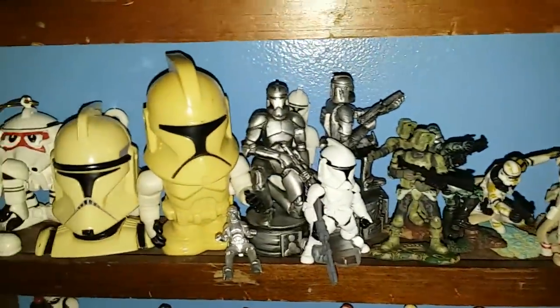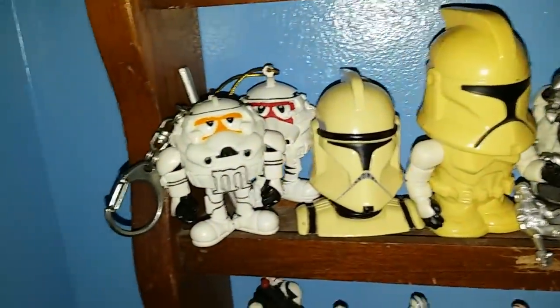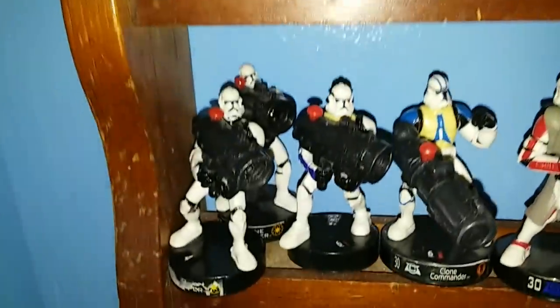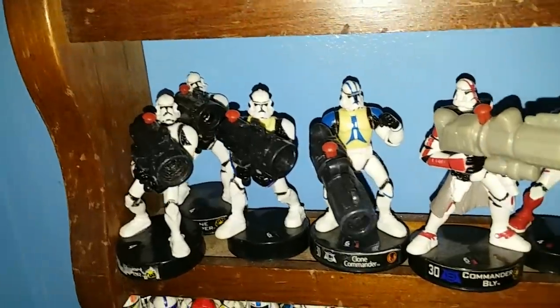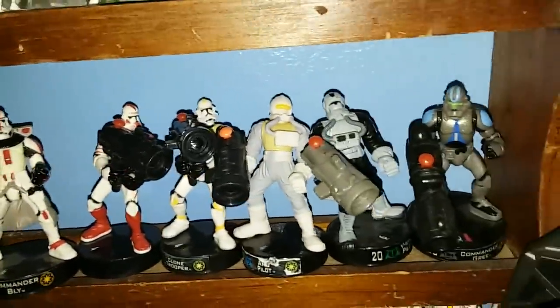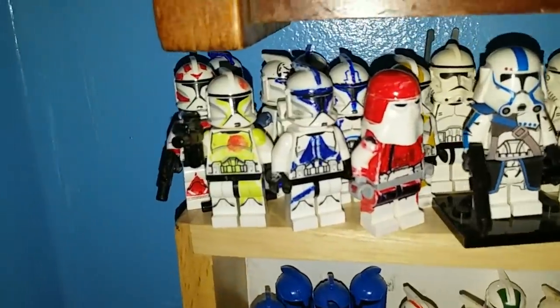chess pieces, a pen back there, the Converge, very yellowed stuff right there. I actually de-yellowed that and it went white, but then, you know how it goes, it went yellow again. And then my Tactics. Some of them are missing stickers, they're all yellow. I tried de-yellowing them, but as you can see, it didn't last. Then down here, here's like some custom Lego clones that people have sent me.